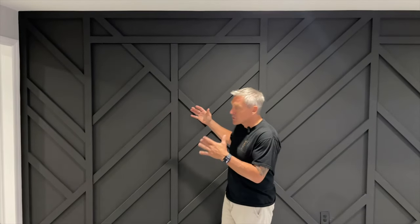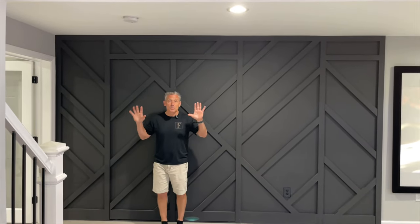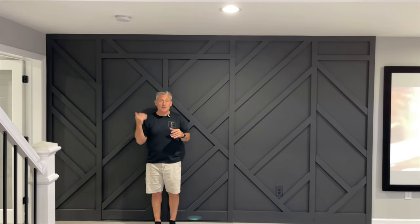All right, so check it out. When you come down the stairs, the first thing you see is always a wall, right? I always say it's a very important piece of the basement, and quite often there's an area there and people don't know how to use it. In this case, we had an area as well, and what I didn't want to see was just two random doors as you come down the stairs.